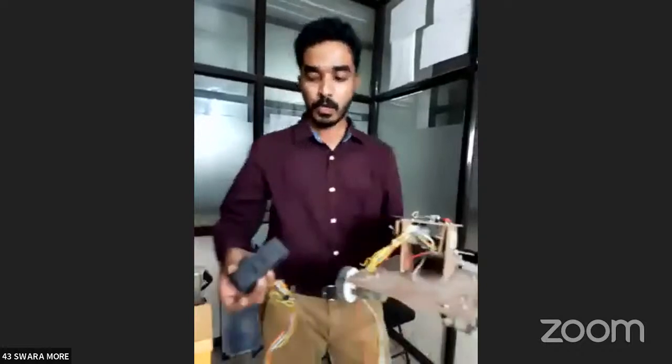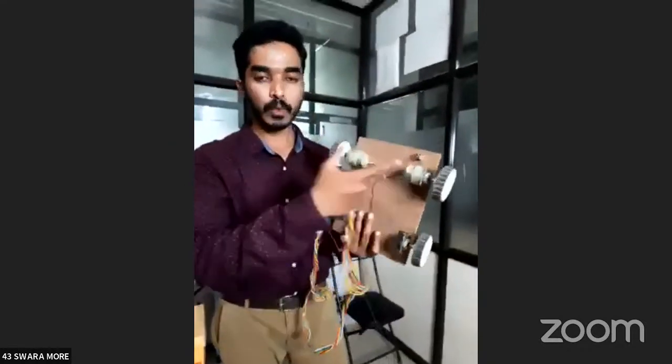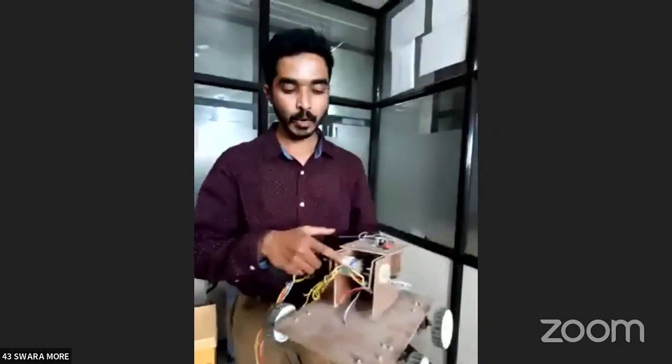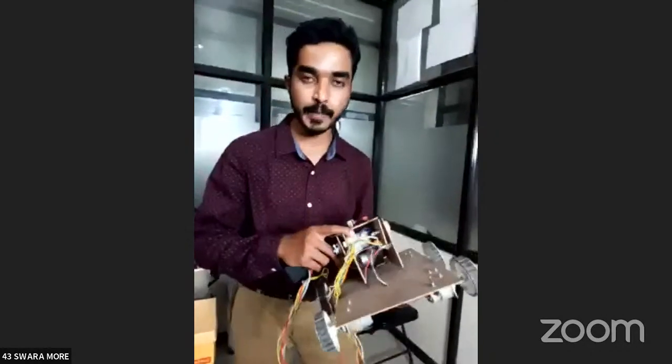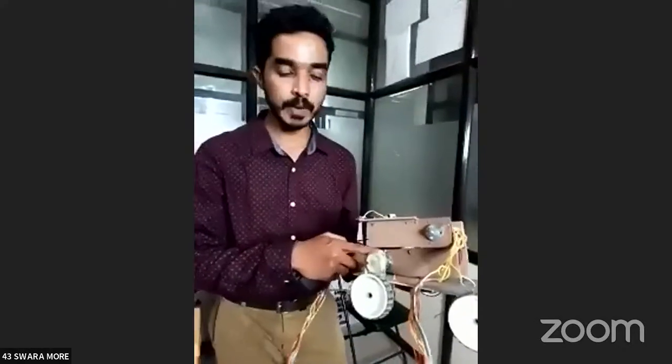Okay, so now, how much cost did I require for these motors? 150 each. The second motor costs 200. It is a high RPM. Okay. Third motor, same cost, 200 rupees.